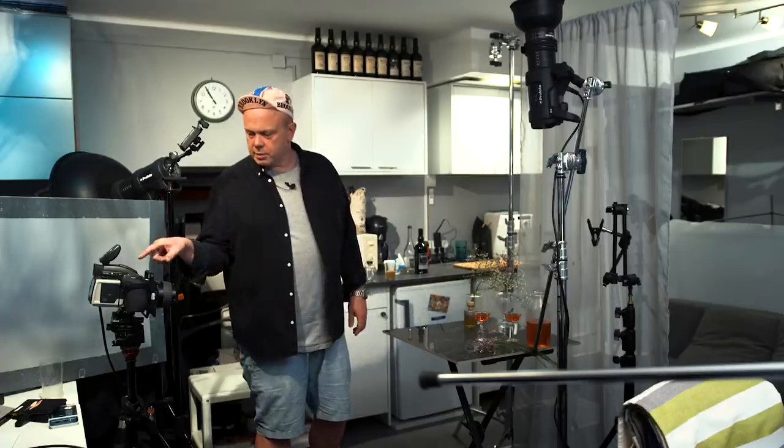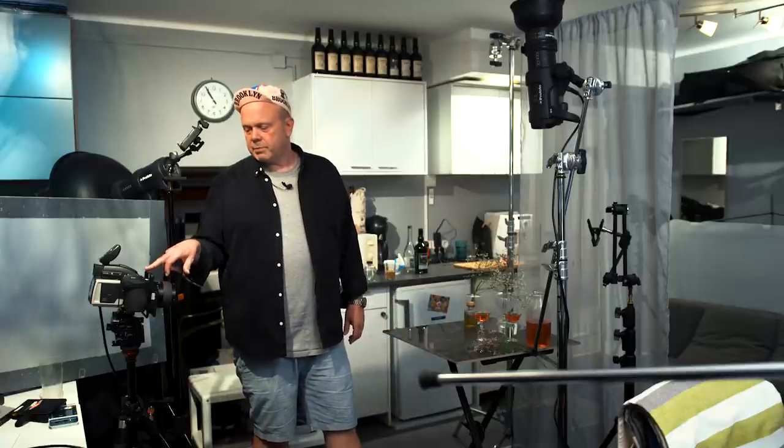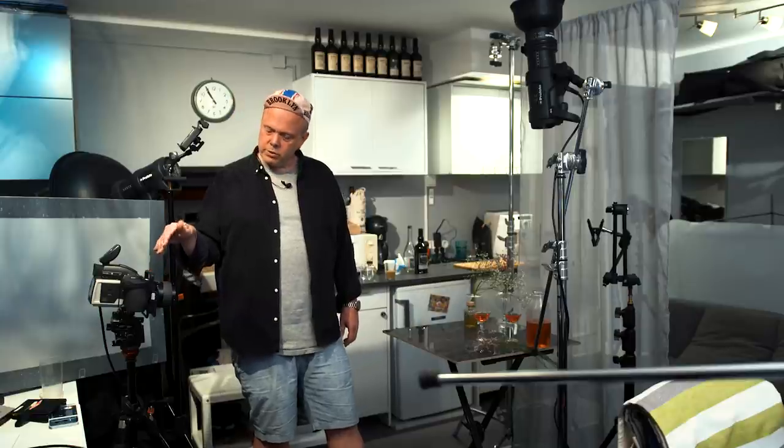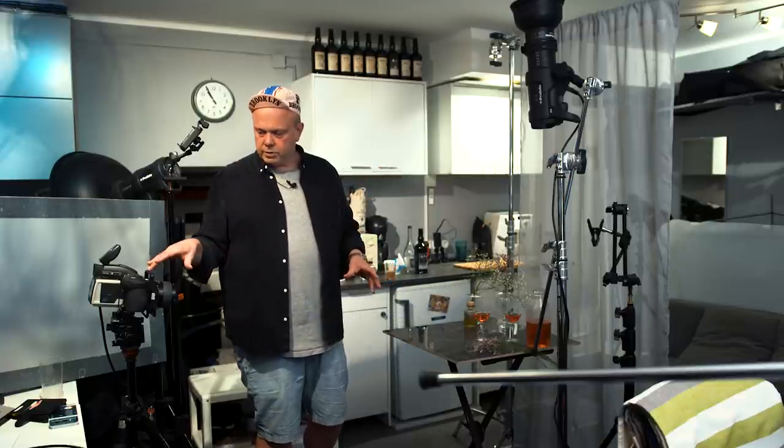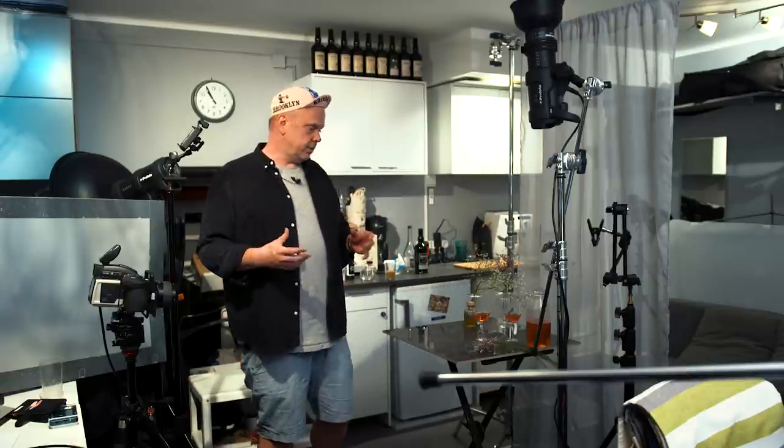Today I'm using a Hasselblad with an 80 millimeter lens. Is it 80? 2.8, 80. I have this tilt shift adapter, but I don't use it really. It's just so I can get a bit longer lens. Because I felt with 80 millimeter, it became distorted. So that's why I just put this on so I can get a longer focal length and then it will not be distorted. Then you might say, why didn't you put on the 120 millimeter macro lens?